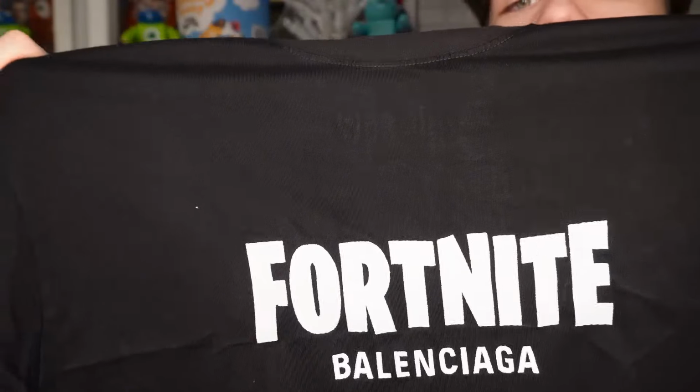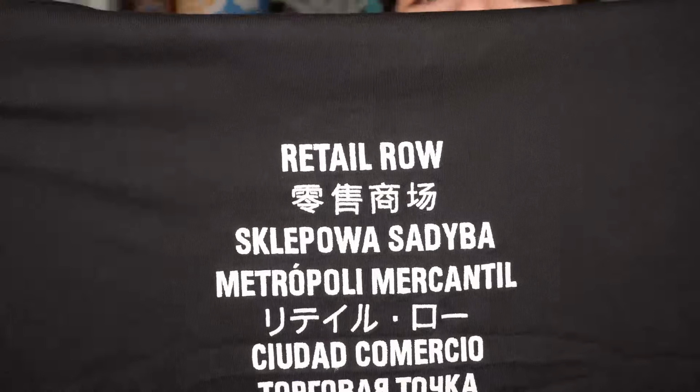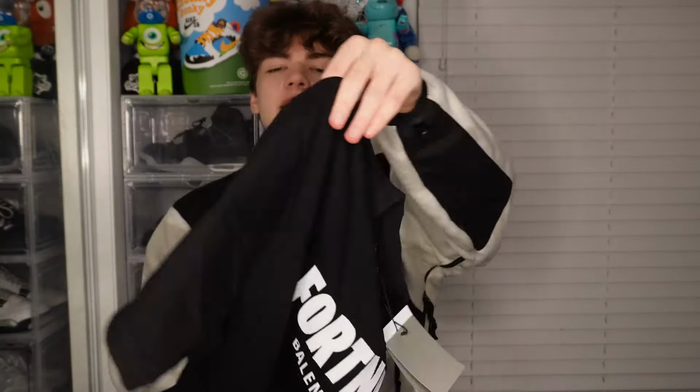This probably looks crazy on the camera if you don't know this, but this is the Fortnite X Balenciaga collab. This came out like in 2020. The back of it's mirrored, but retail row, and then it says like retail row in like 30 different languages, or it just says like shopping center. This will be worn. I love Fortnite and I love Balenciaga.